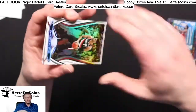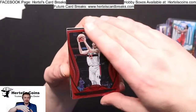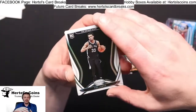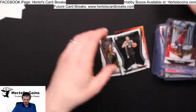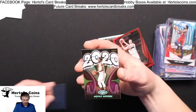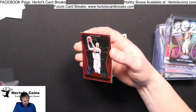Last pack of the night for certified, Hassan Whiteside. Got Davis Bertans, it's hard to see sometimes, red. Onyeka Okongwu from the Hawks, Tre Jones, rookie from the Spurs, and a Cleveland Cavaliers, Kevin Love. Do some recap here.